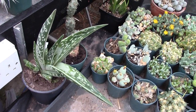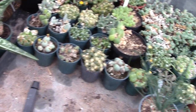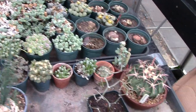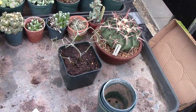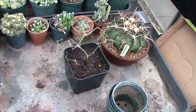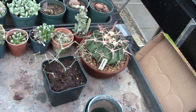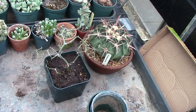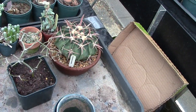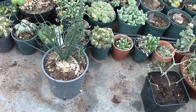Another variegata, Aloe variegata. This one is rooted. A few more Mesems. I've shown this one before. This plant is not mine, by the way. It's Dicaria. Dicaria. It's commonly known as the zigzag plant. And next to it is my old favourite, the horse crippler. We've got a bulb there of the plant.